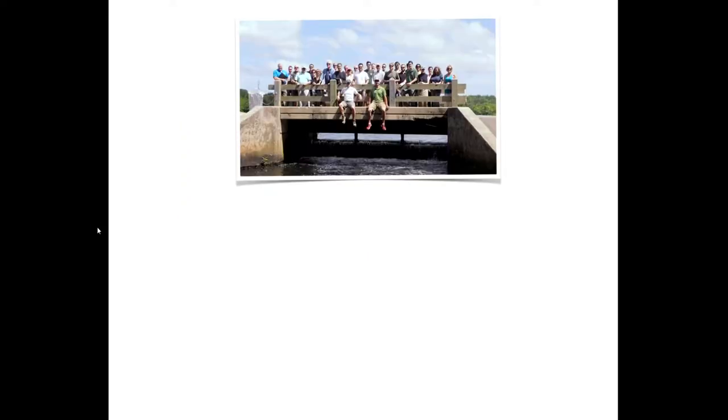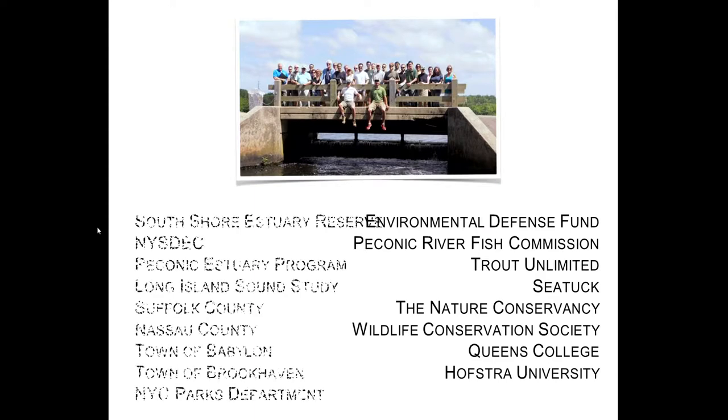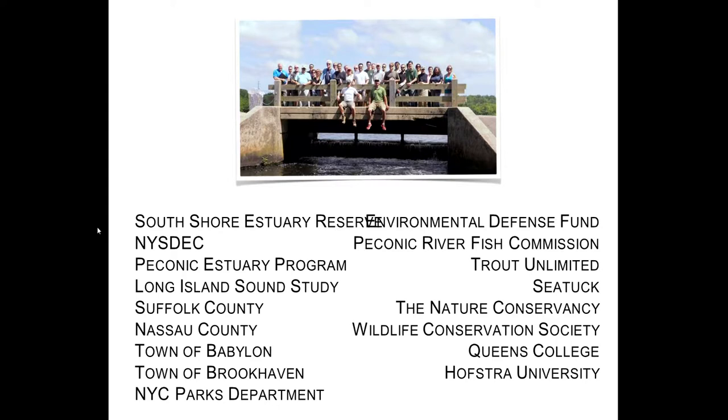It's a sort of a loose organization of NGOs. It was really started by the Environmental Defense Fund when they were more engaged on Long Island, and the South Shore Estuary Reserve Office was also involved. I've probably missed some here, but we meet 2 or 3 times a year. We talk about some of the projects around the island. It's open to other organizations. We always welcome people to get involved. It's a great group. We have good discussions, a nice barbecue every summer. It was fun.